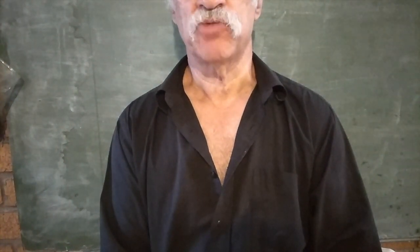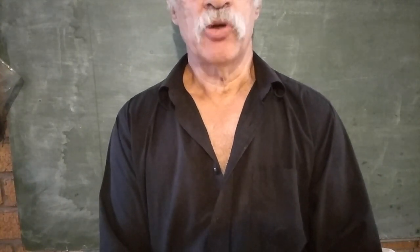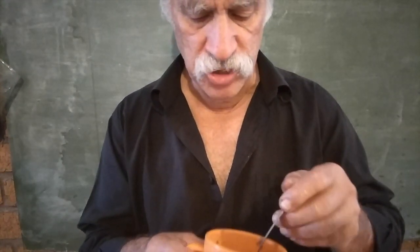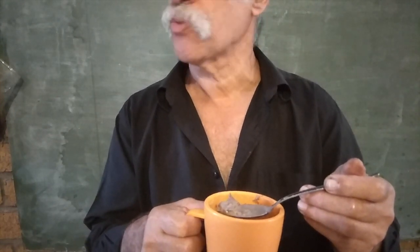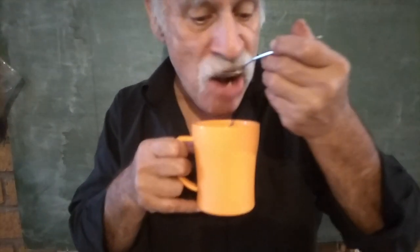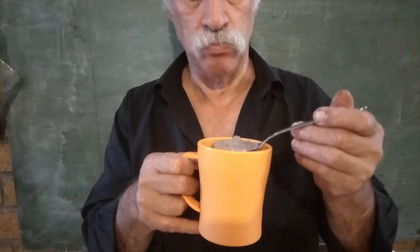I don't think, if somebody didn't tell me that it was acorns, I don't think I'd know. Because the strong flavor here is the flavor of the dates. It's got a darkish color like we have maltabella porridge. But it's certainly very, very edible.